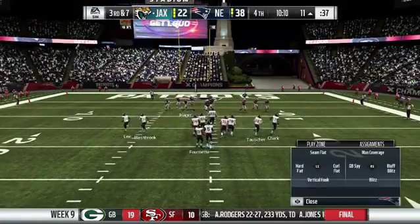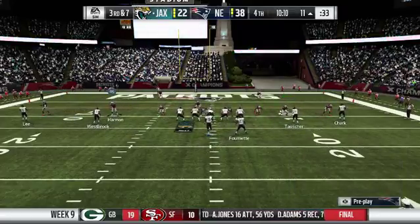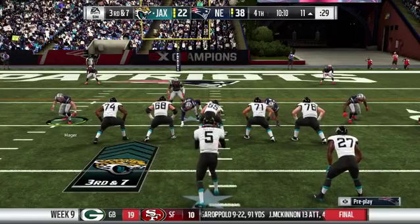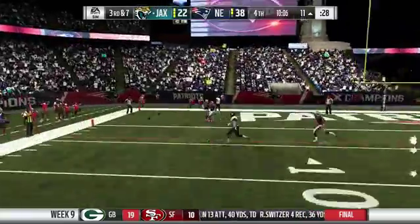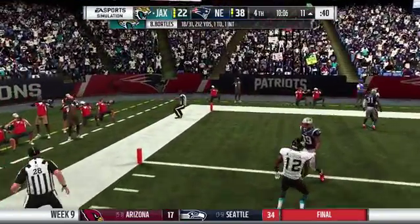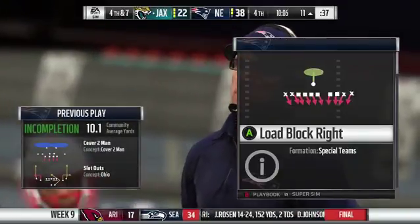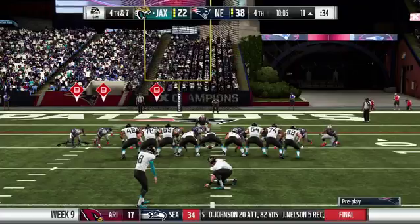So many components go into a well-executed screen pass. You've got to sell. The offensive line's got to sell like they've missed blocks, and then they move out, and they're out in front of the running back. He's got to sell that he's trying to block, and then he slips out into the route. The quarterback has to sell that maybe he's trying to throw it downfield. Instead, he slips it off to the running back, and when you get one set perfectly, you have to catch the ball, and that didn't happen on that play.